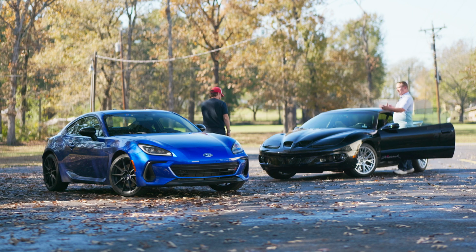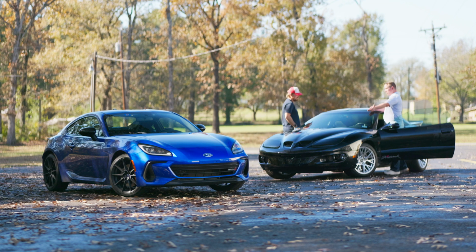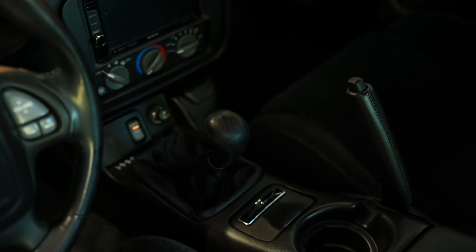This was the beginning of the regulations. Matter of fact, for '03, these died because no more pop-up headlights. They couldn't have the nose that low, blah, blah, blah. The seats are more of like a GT, a touring style seat.